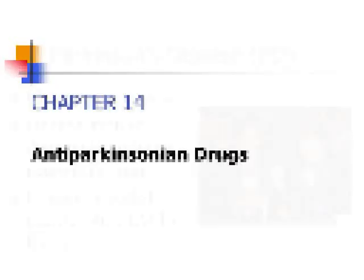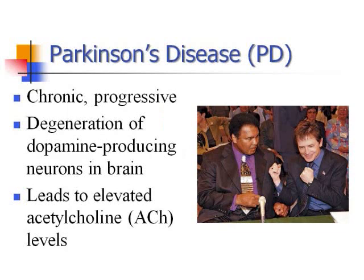Parkinson's disease is a chronic, progressive disease. It causes degeneration of the dopamine-producing neurons in the brain, which leads to elevated acetylcholine levels. Acetylcholine and dopamine are supposed to be balanced in the brain. When you don't have adequate dopamine, the acetylcholine levels are too high.